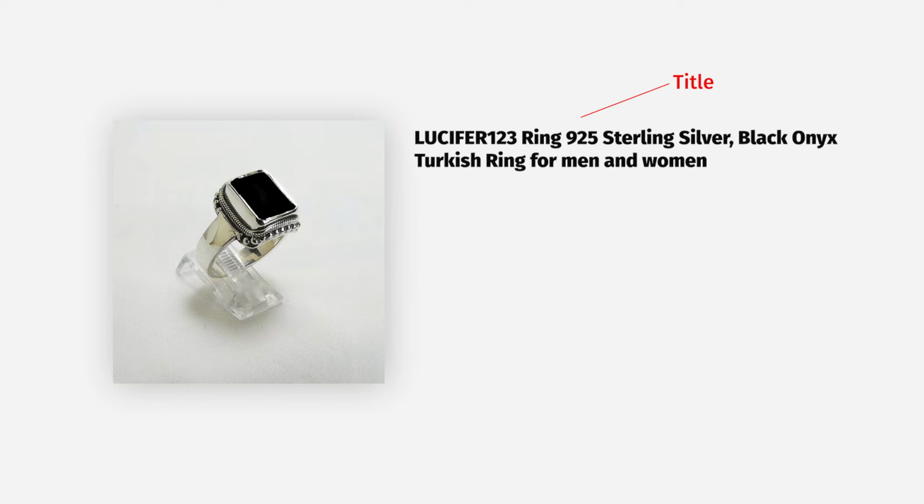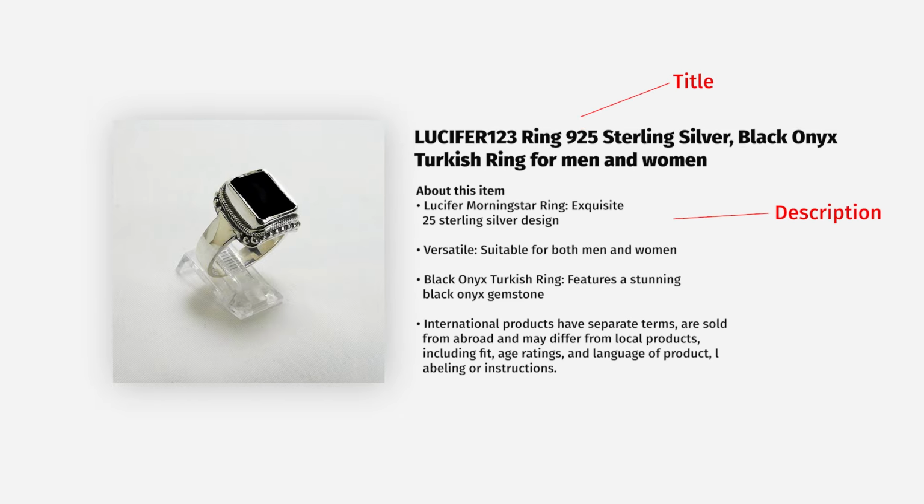And then you will need to add a title for your product, you will need to add a description for your product, and you will also need to add details of the product, such as if it's a liquid product, you need to add how many ml it is. Then if it's a product that is huge, what are the dimensions of the product, and all the details.